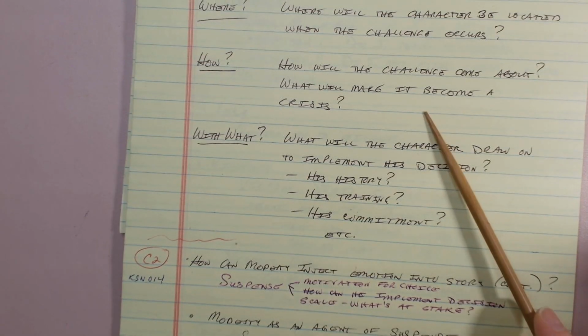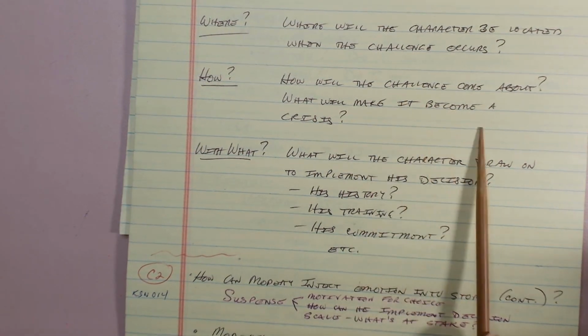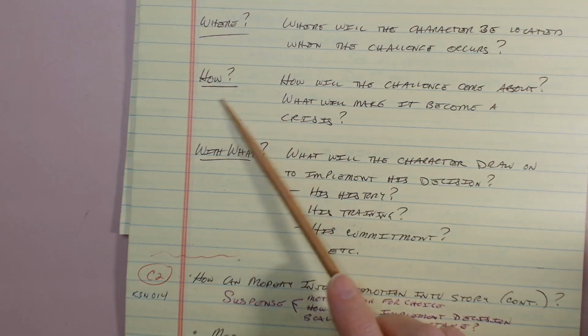How? How will the challenge come about? What will make it become a crisis? How will a solution come about? Will it be in time to solve the crisis? Will it be strong enough to solve the crisis? How will you bring your solution about?